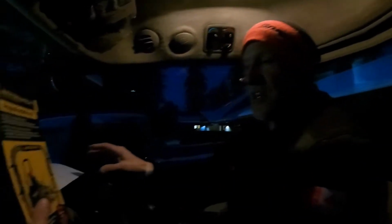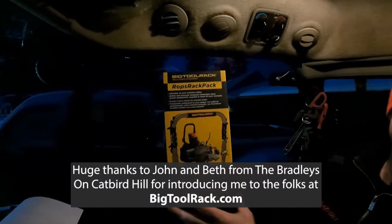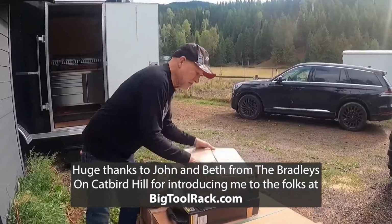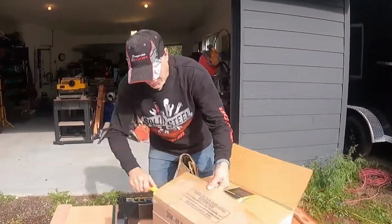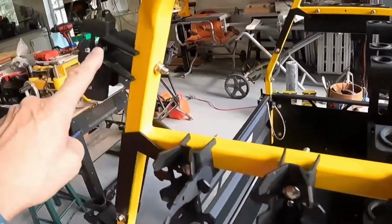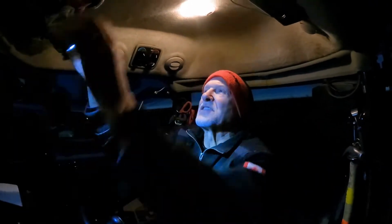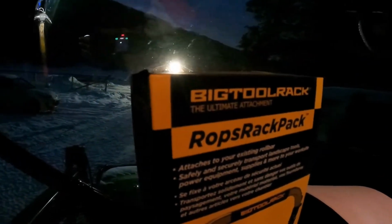The answer to the question of tools is in something called a RopsRackPack. And for those of you that watched the episode a while back on the Big Tool Rack from some folks from a company called Big Tool Rack, it's absolutely amazing. But that's a whole nother subject for a whole nother day. Hey, Coral just provided me with a little extra light here so you can see me in the darkness. That's going to be really handy because we're going to point out some things in here. So, problem solved. Thanks to the people that make RopsRackPack.